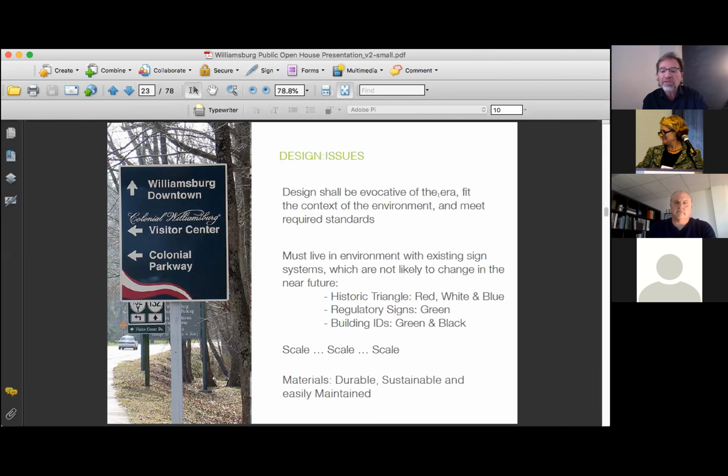But it also needs to fit in with the existing systems that are already out there, which are not going to change. The historic triangle signs, the red, white, and blue signs, the regulatory signs that the city has in place, which are green posts. And then there's also some building IDs out there that are green and black. So we're taking all of that into consideration when we start to do this design.